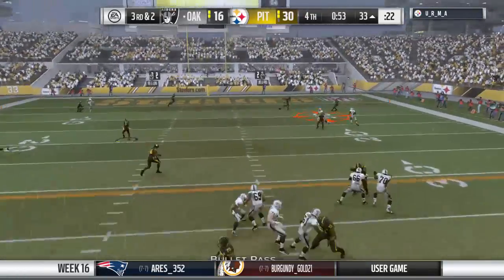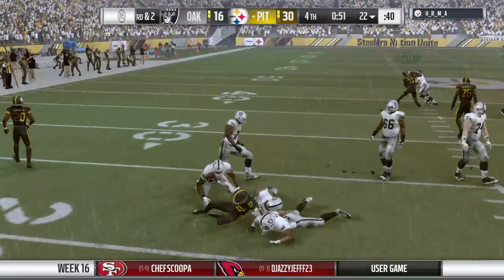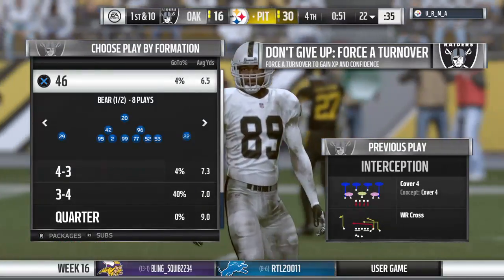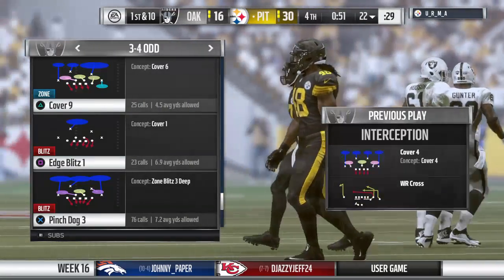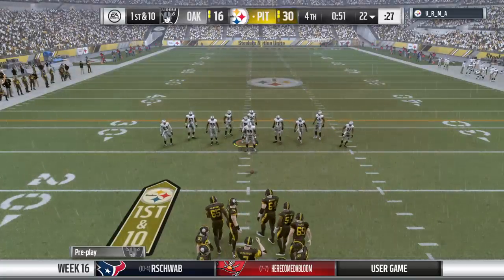To throw, his Carr. And this is intercepted, and that should do it. A great read, and it's picked off. And they're going to take over right there at the 22-yard line. The Steelers offense now heads back onto the field. And coming off a one-play drive that was so deflating for the defense, what's their mentality? How do they rally here and stop this offense?